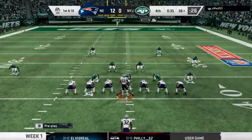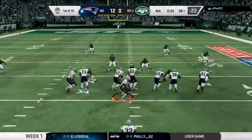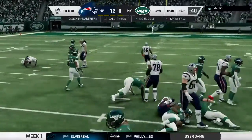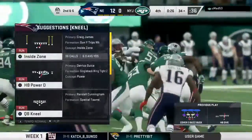Here we go. So here's a 1st and 10 at the 38. Hey, here we go. Here's Geis. He's brought down at the 34. Call it a gain of 4. Charles, why didn't they just take the knee there?